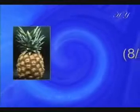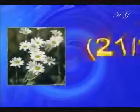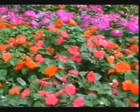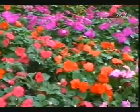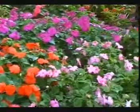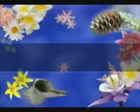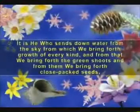8/13 in pineapples, 21/34 in the central florets of the daisy, and 34/55, and 55/89 in sunflowers. Evidence of God's flawless creation can be found in all this fine measure and regularity.